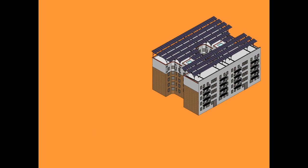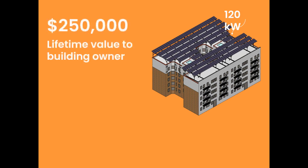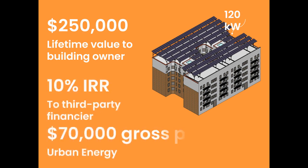This means for a 120 kilowatt system, the lifetime value to the building owner is $250,000. The financier is guaranteed a 10% IRR and a mere 3 to 5 year payback period, and Urban Energy achieves a gross profit of $70,000.